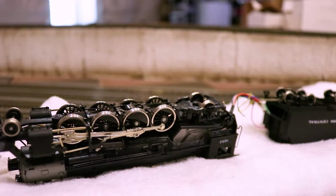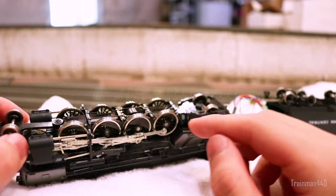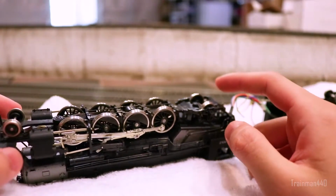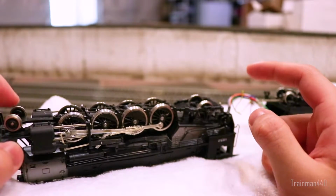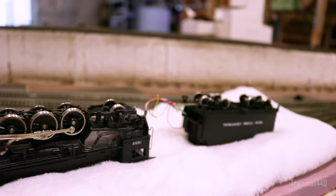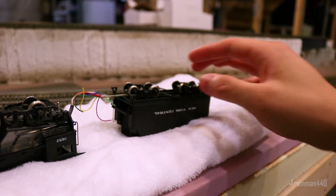Looking at the bottom of the engine, we can see there's actually a brake detail. This is the brake rigging for the brake shoes for each of the wheels. The rear truck is sprung, as is the front truck, so it's actually very nice. It is a very nice runner, if the gear problem is dealt with. Again, I'll get to that in the end.